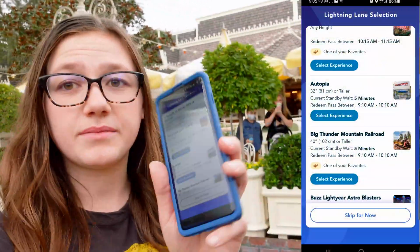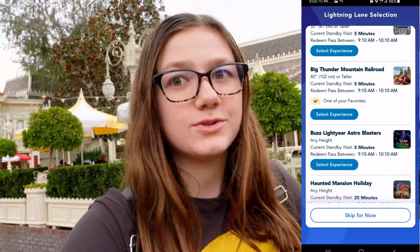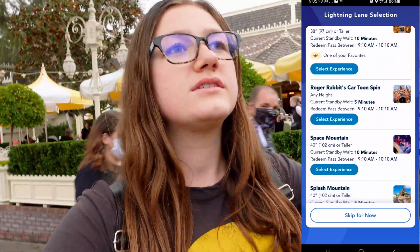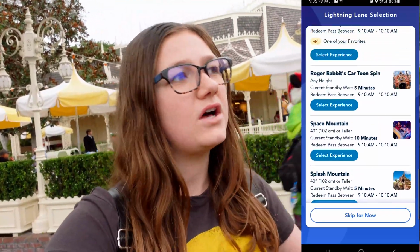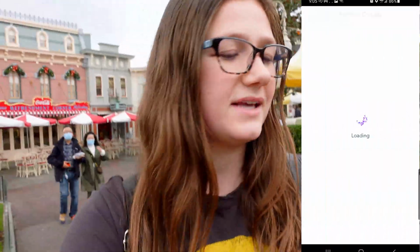Go ahead and book something. It popped up with what we can book. We bought Lightning Lane, so might as well use it. It's still really early in the morning. Wait times typically start to climb around 10 o'clock. Everyone's still kind of getting in the park, getting their feel, oohing and awing at the castle, of course. We don't need to do that. So we got Space Mountain.